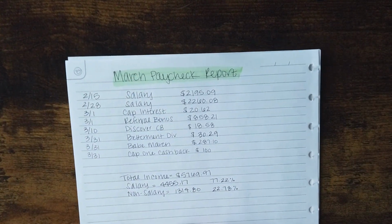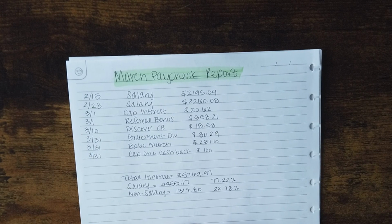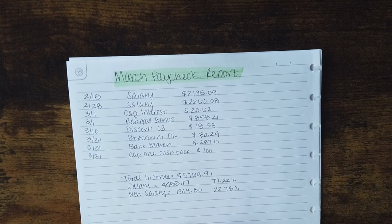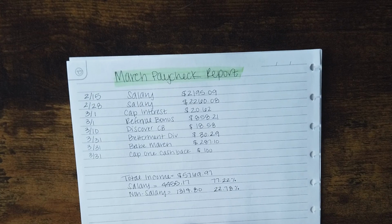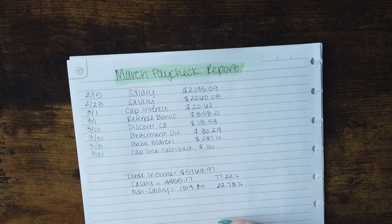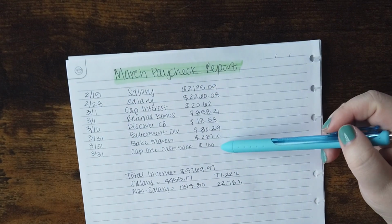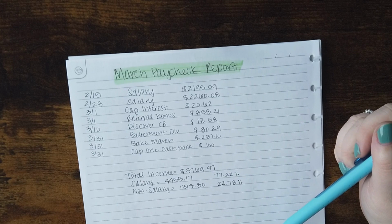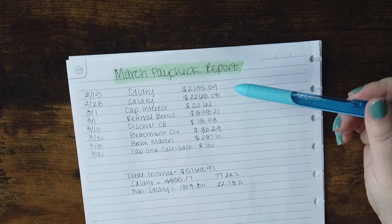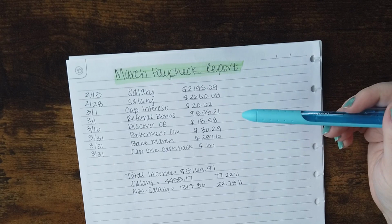So the first thing I like to go through is my paycheck report. I'm a zero-based budgeter, and throughout the month I keep track of all the income that comes in my way. I only ever budget off of my salary, but if I have anything extra come in, then I do like to keep track of it just so I know what that total is and make sure everything gets allocated.